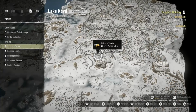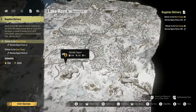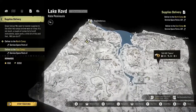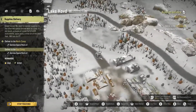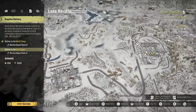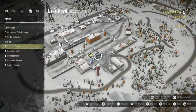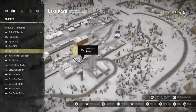The next delivery. I don't want to do that one. North Camp and East Camp. Yeah, both heading in the same general direction, because I am over here. No, it's service parts. Who had the service? Oh, service parts over here. So what truck did I have there? The Tega. So we're tracking that now, and go over here to the Tega.